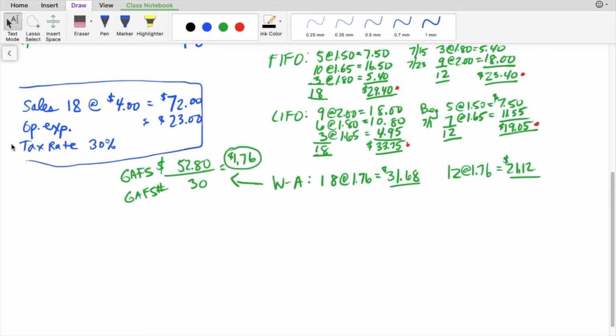What happens when we look at the income statements that would be created under each of these different methods? So we're going to create an income statement, and we're going to have one column for FIFO information, one column for LIFO information, and one column for weighted average. Now, when we build our income statement in the multi-step way, we're going to start the same way for each method. The method of inventory cost flow assumption is not going to change the way we build the statement.